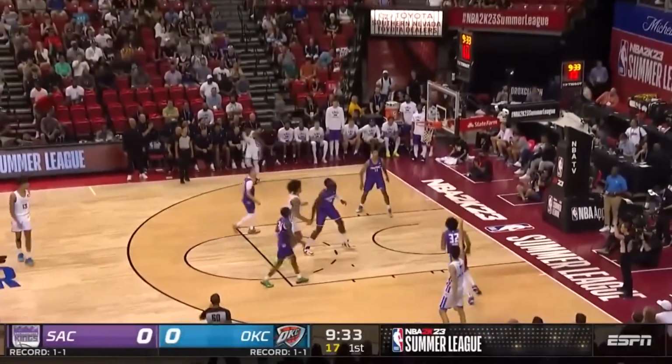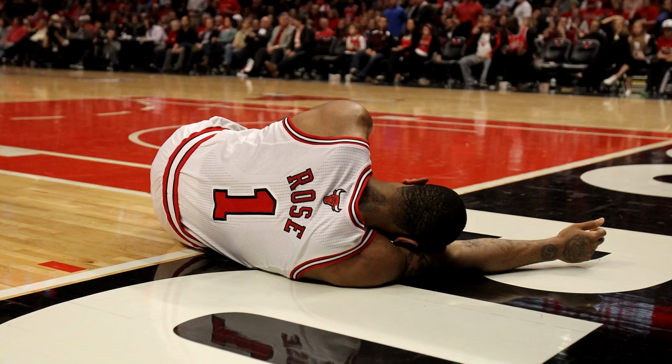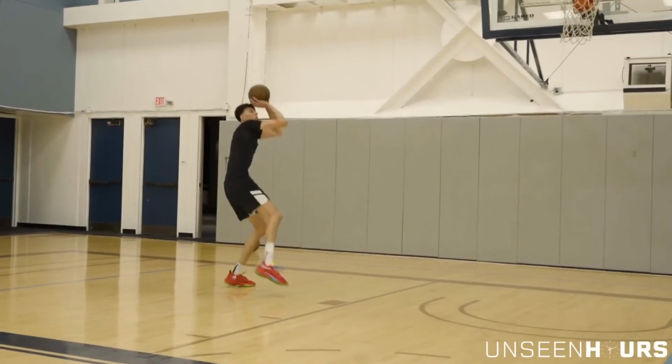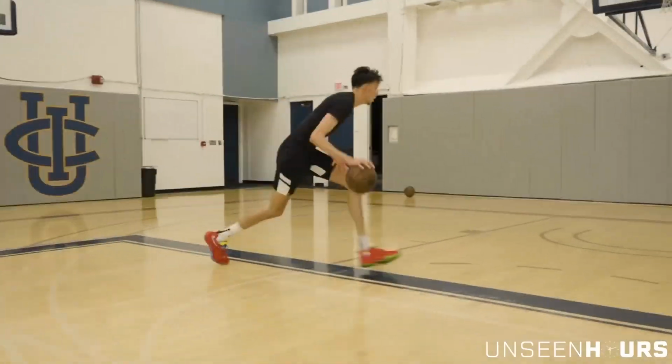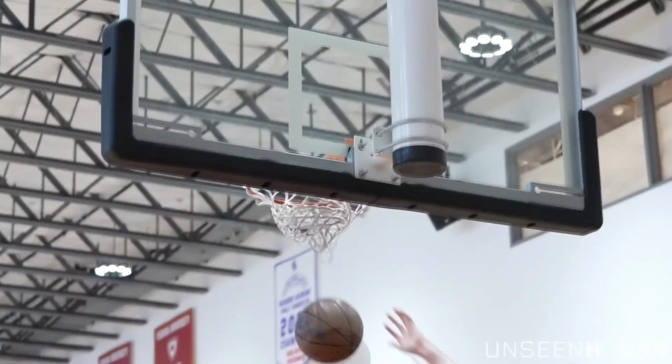The last thing he needs to do to have a successful NBA career is to stay healthy, which is arguably the most important part. You can be the most talented player in the world, but if you're hurt, then there's literally nothing you can do. Hopefully the foot injury is just a one-time thing, and let's also hope all the supposed unicorns will be exactly what they're supposed to be.